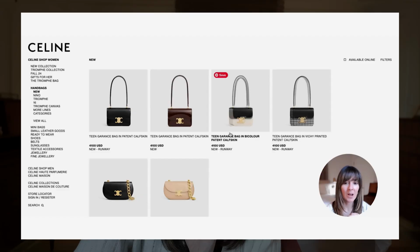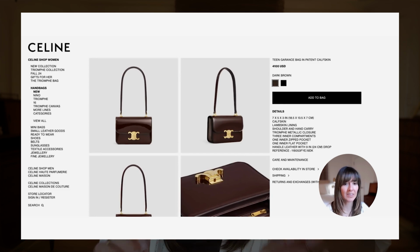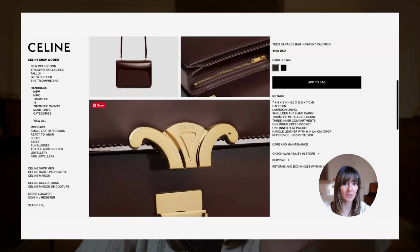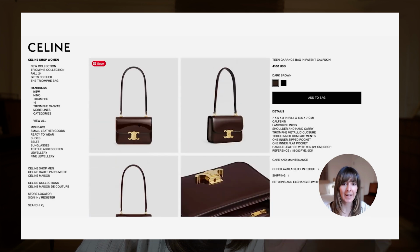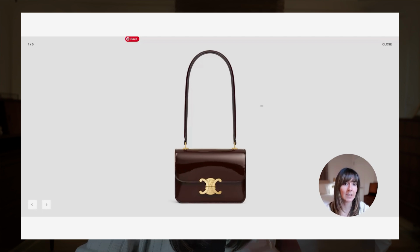Okay, so we're going to start with Celine, and the first bag that caught my eye was the Teen Garance. And this particular color is just gorgeous. It is labeled as dark brown. It has sort of like this reddish hue to it, so almost burgundy, but not quite. And I love just how much more feminine it looks as compared to the classic Triomphe that is crossbody. So if you like a little bit more of the feminine aspect, this bag would be really good. It has a shoulder strap, as you can see here, but it's not adjustable.